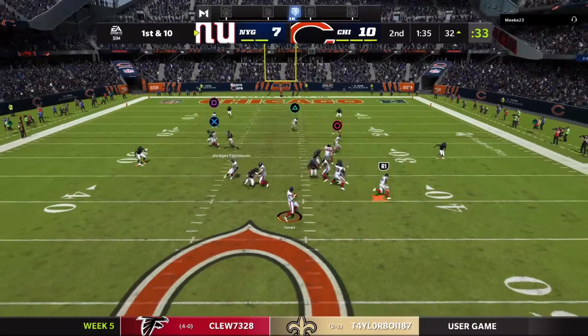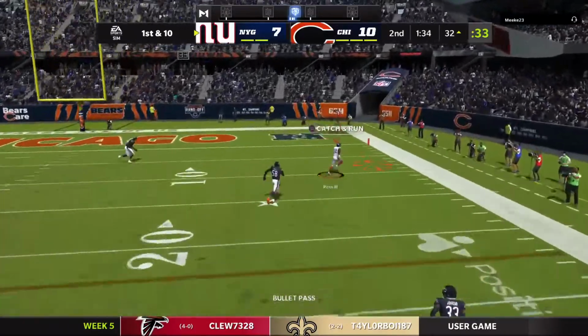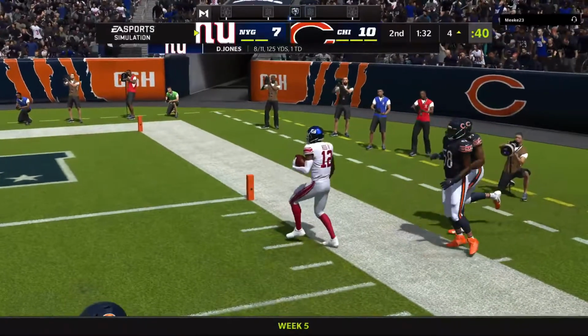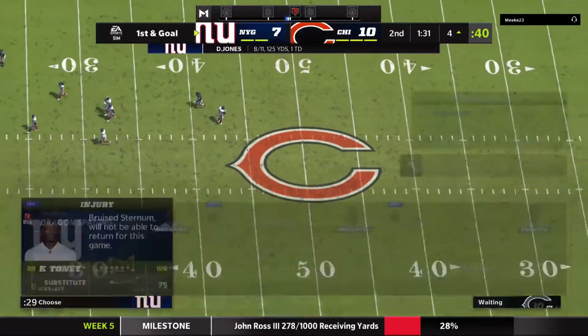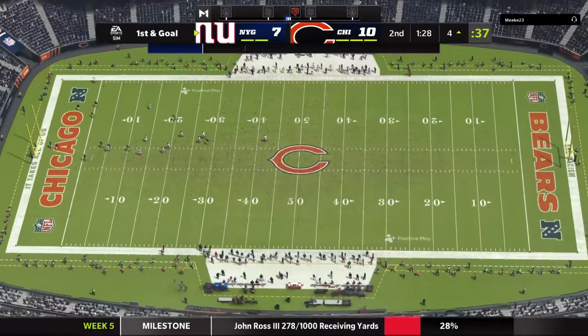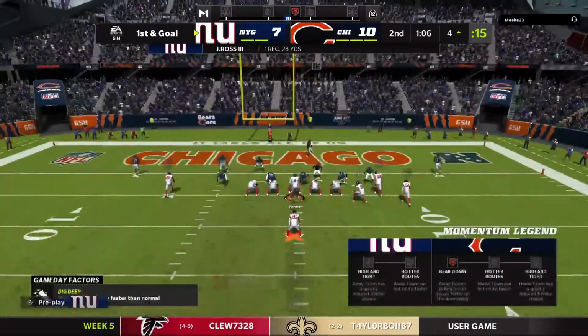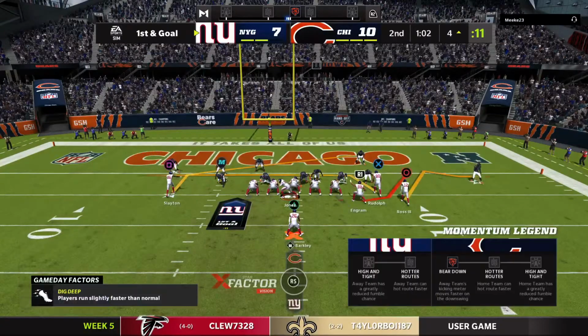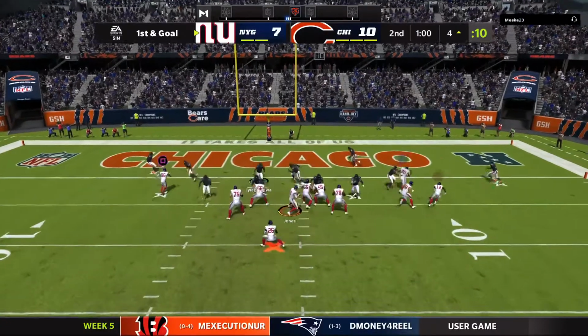Jones on 1st and 10. He finds the speedster Ross. That's complete. And they do get him down, but not before he's able to slip it inside the 5-yard line. Boy, how about the speed with which this offense can get down the field? It's taking them no time at all to get down here. And now they're set up with a 1st and goal.